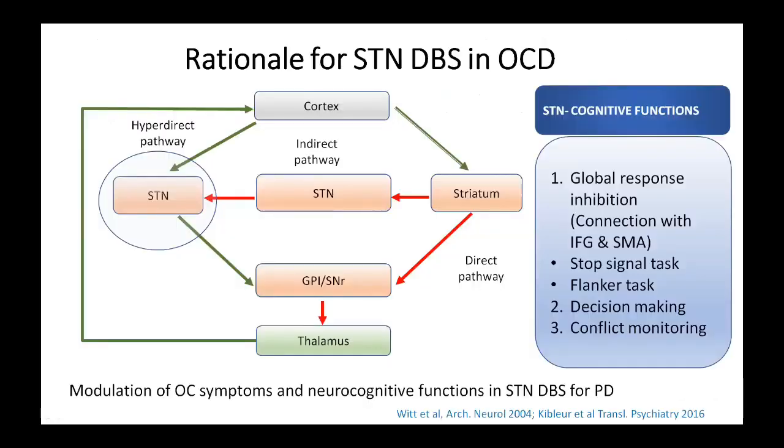The second target which I spoke about is the subthalamic nucleus. As I said, in the striato-thalamo-cortical circuitry, there are 3 pathways.